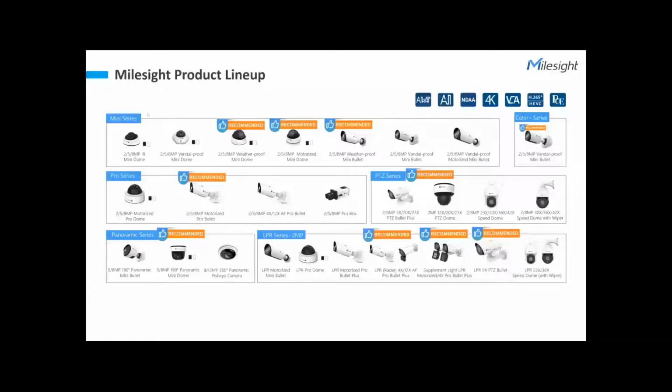But the 3 main categories of their series, Mini Series, Pro Series, and Panoramic Series, are the bulk of what's on the shelf with us right now. So these are 4K devices, H.265 for lighter transport loads. All of them are PoE. It's a really nice brand of cameras, and an end-to-end solution, as you'll see when we go along here: the NVR, cameras, additional lighting, accessory mounting hardware, accessory lighting hardware, and things like that. So you'll see all that coming up.